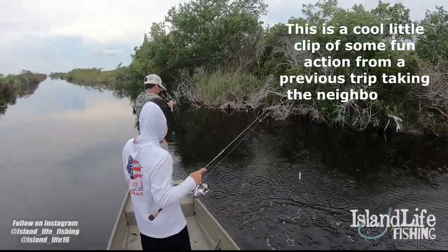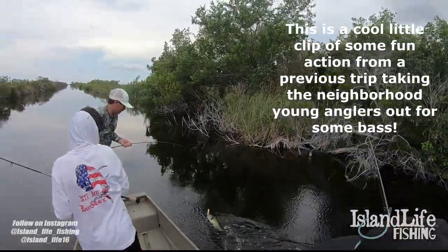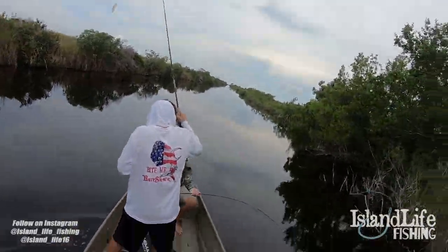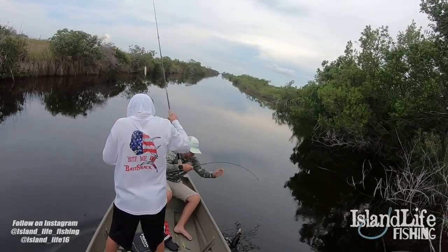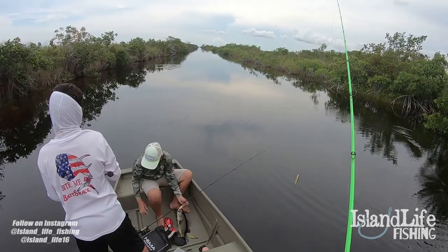All right, you guys, Evan's got a nice bass on the wall. Oh yeah, that's a good fish. I saw that wake. That's a good fish. Lift that boy in, careful with the trebles. Ooh, nice fish, bro. Dude, look at how fat he is. Oh my gosh, guys, that's a really nice fish, Evan.